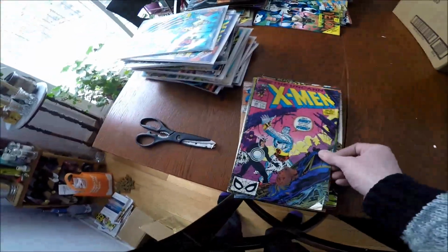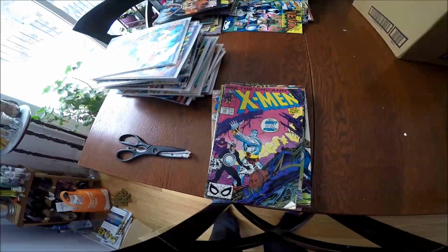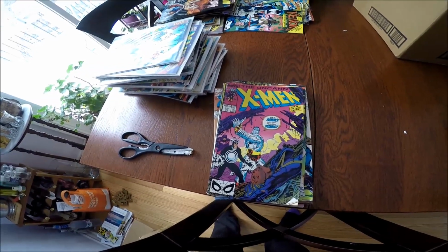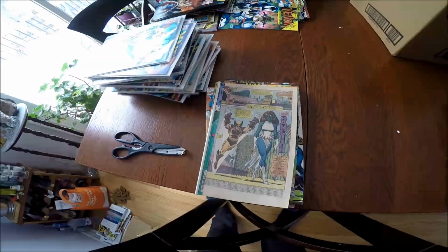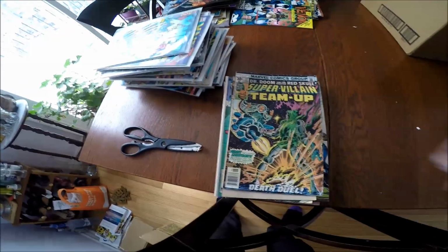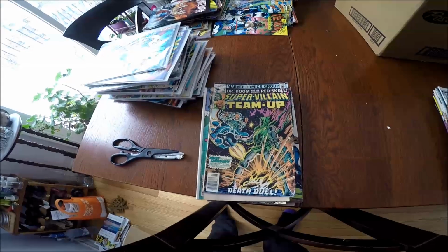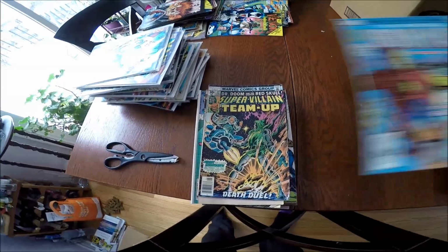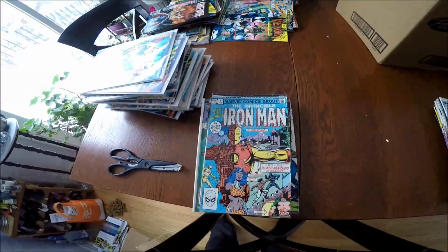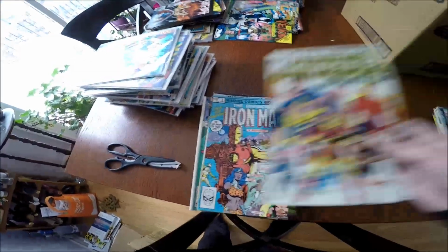This one's a little damaged. Oh, here's an ancient one. This one was a good one. Super villain team up. You have Red Skull taking on Dr. Doom. Iron Man.